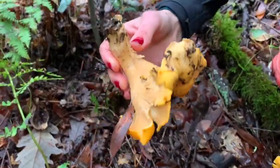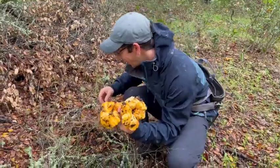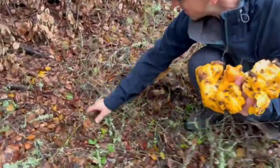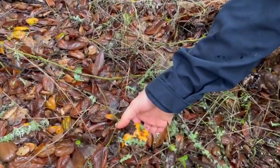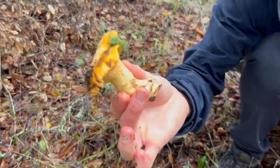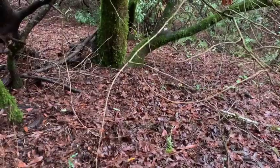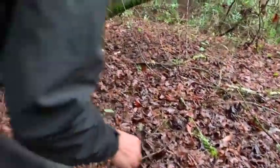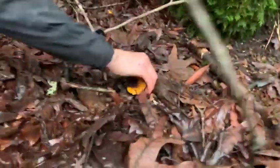That's pretty nice looking. It's right here, right under all of this. That one's perfect. It's not wet at all. By the base of this tree, you can see it poking through the leaves right there. There's one right there too. There's like four or five. Oh, that one's perfect.